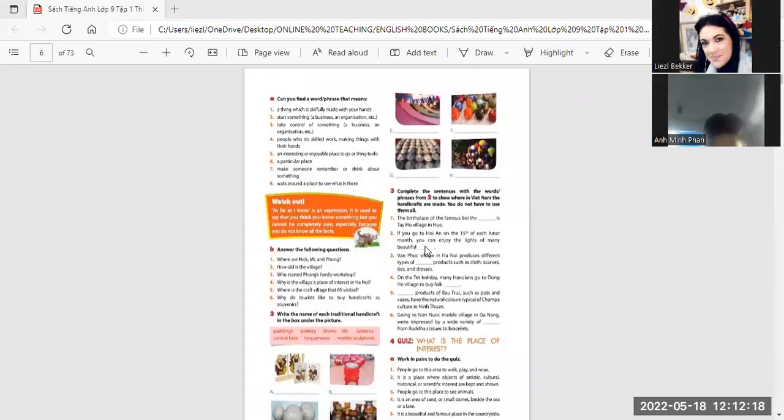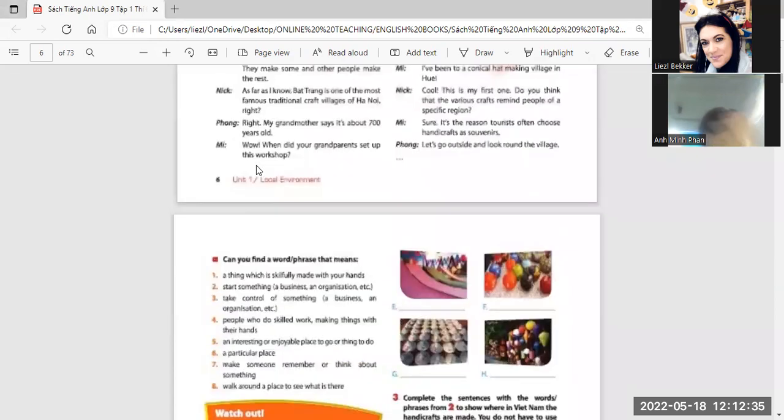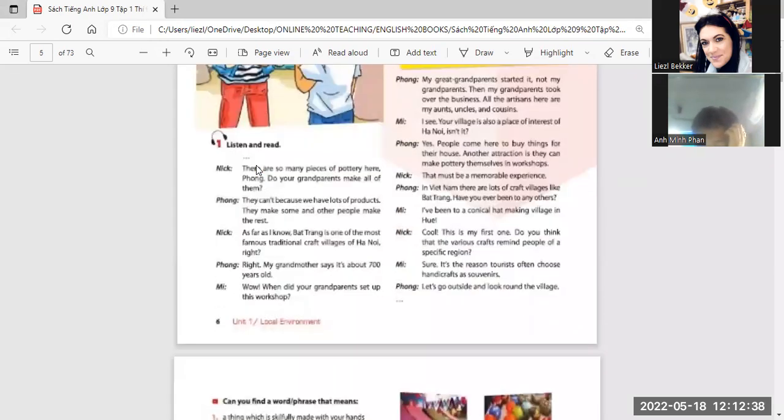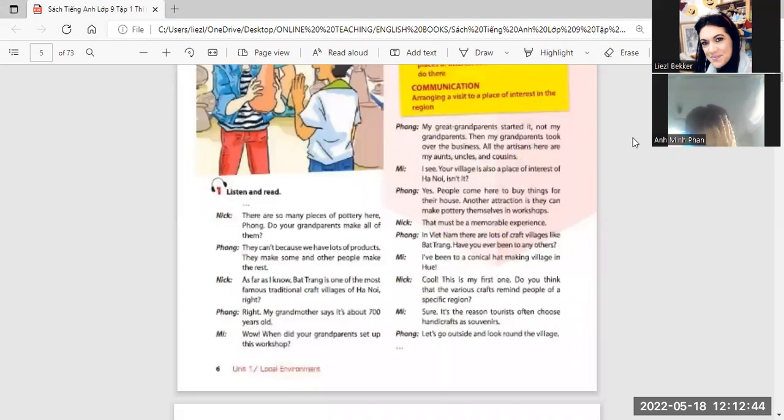Going to start. Okay, let me get the book, English 9, Unit 1. Okay, let's make it a little bit bigger. Okay, this is Unit 1. Here we go. Let's see if we can see it better.